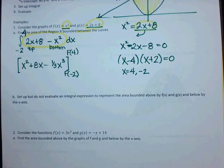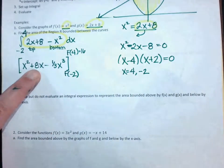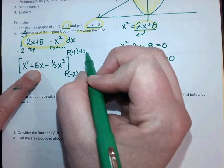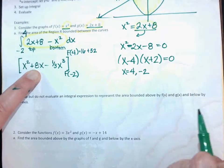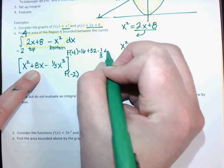So let's do 4 first. What's 4 squared? 16. What's 4 times 8 here? 32. And then when I plug in my 4 cubed here, just leave it as 1/3 4 cubed. That's fine.